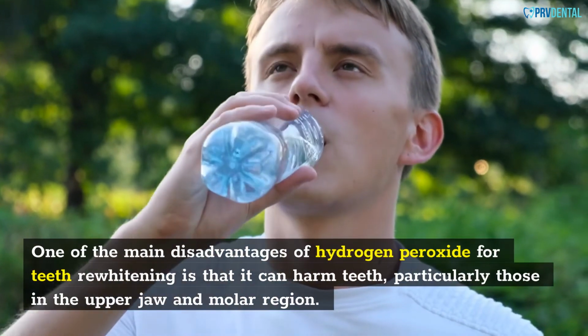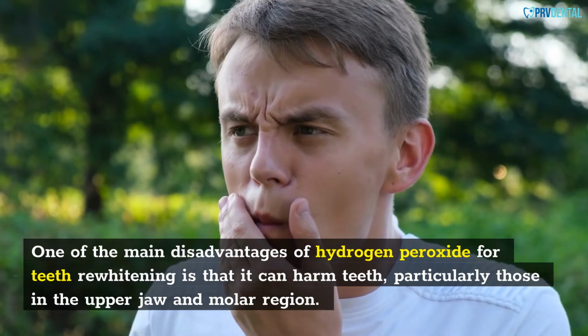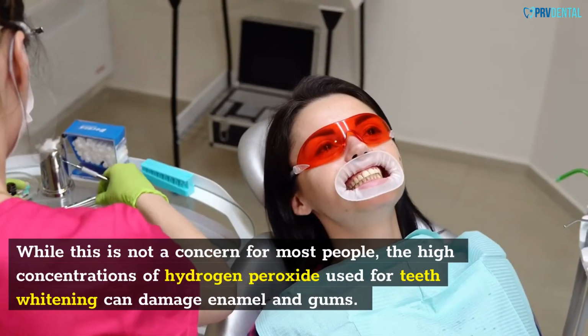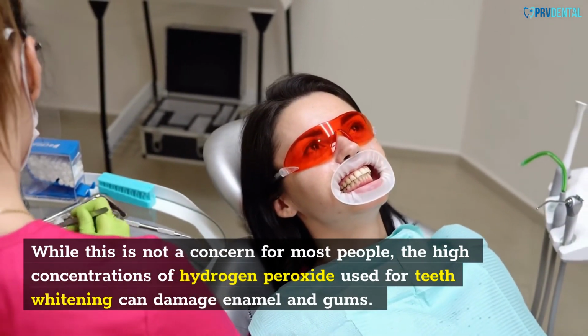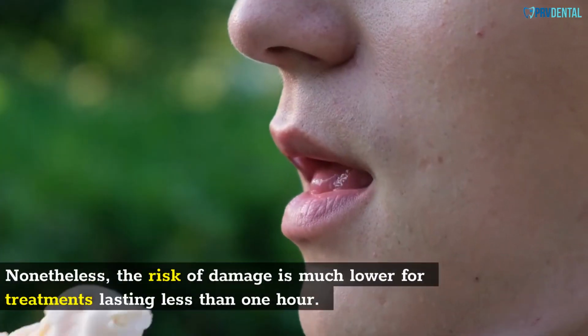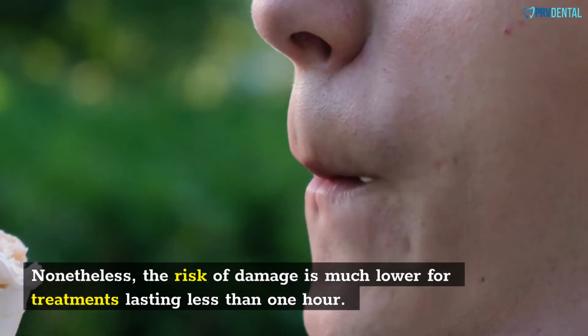One of the main disadvantages of hydrogen peroxide for teeth whitening is that it can harm teeth, particularly those in the upper jaw and molar region. While this is not a concern for most people, the high concentrations of hydrogen peroxide used for teeth whitening can damage enamel and gums. Nonetheless, the risk of damage is much lower for treatments lasting less than 1 hour.